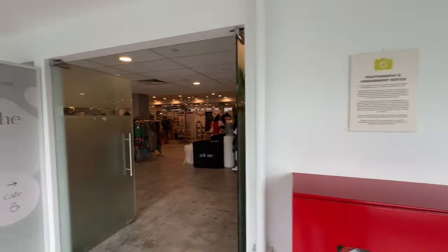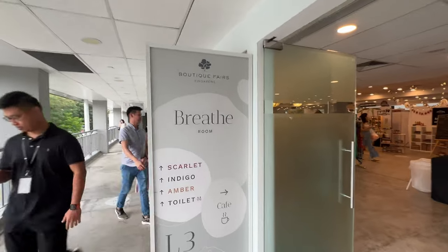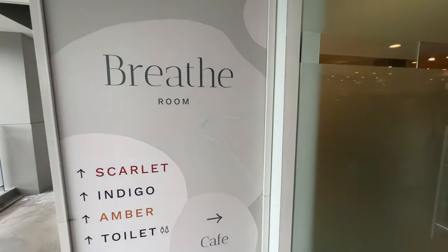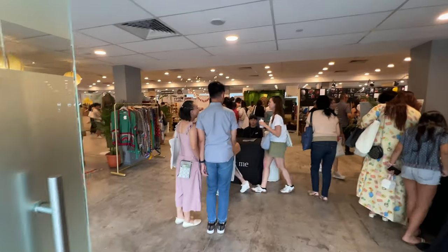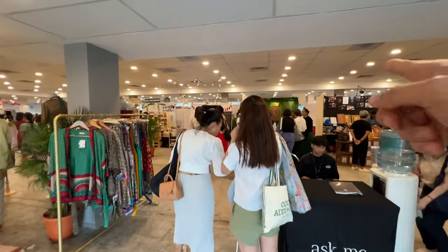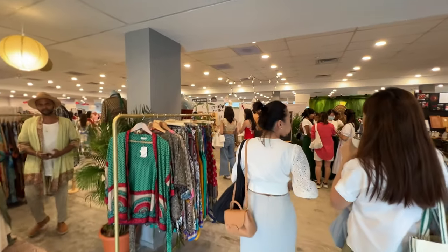Okay, let's go into the Breathe Room. We're at the Boutique Fest Singapore, and this is happening at the F1 pit building. So we were invited to come to this Jungle Kitchen.